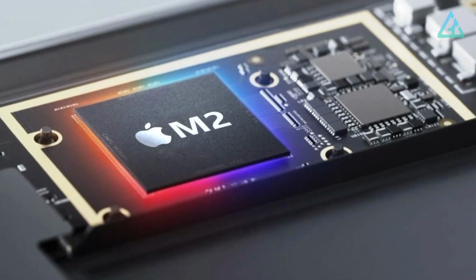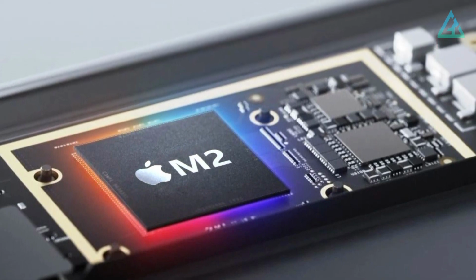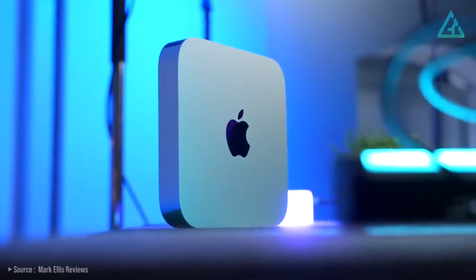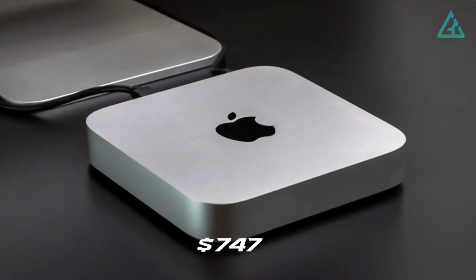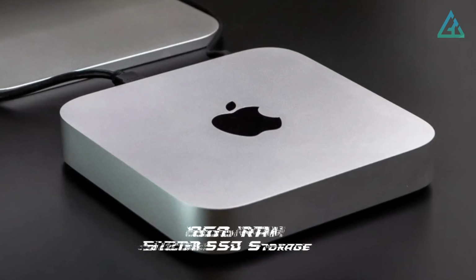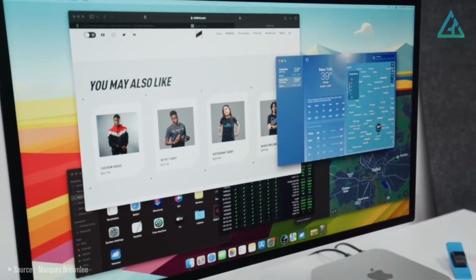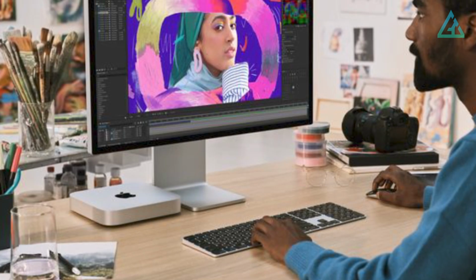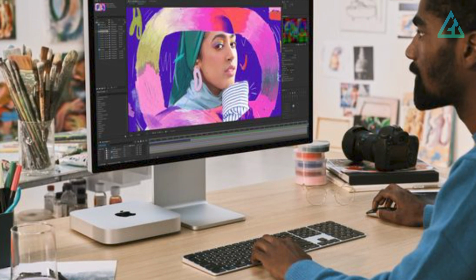Notably, the M2 chip is far more power efficient than the x86 architecture found in most PCs. It runs a complete version of macOS and can even handle Windows on ARM using virtualization software like Parallels Desktop. For the price of $747, you get 8 GB of RAM and 512 GB of SSD storage. For everyday browsing and general use, an M2 Mac Mini with 8 GB of memory is good enough. Though if you plan to use yours for professional photo and video editing or app development, you should step up to 16 GB of memory.